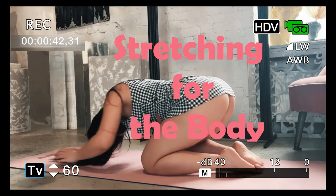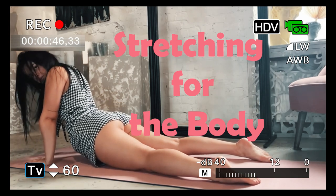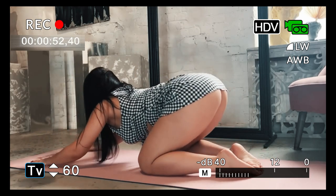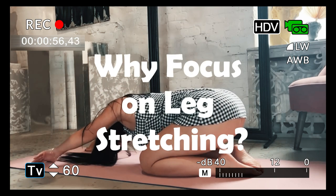Understanding the meaning of stretching for the body. Stretching is not just about reaching fingertips to toes, it is a process of elongating muscles to improve range of motion. It aids in injury prevention, enhances blood circulation, and preserves muscle flexibility.